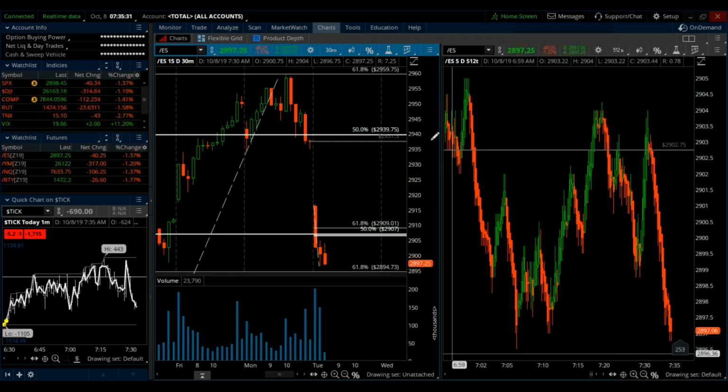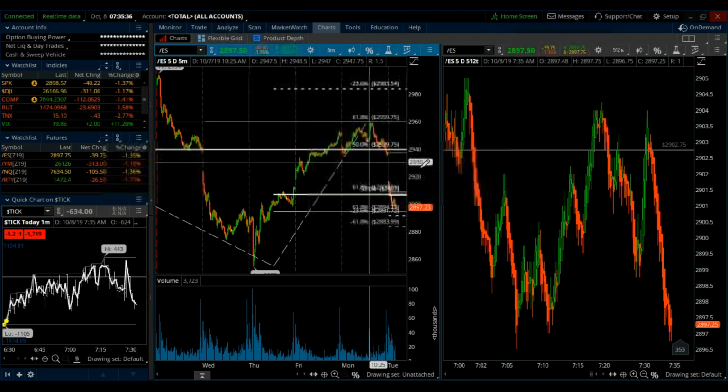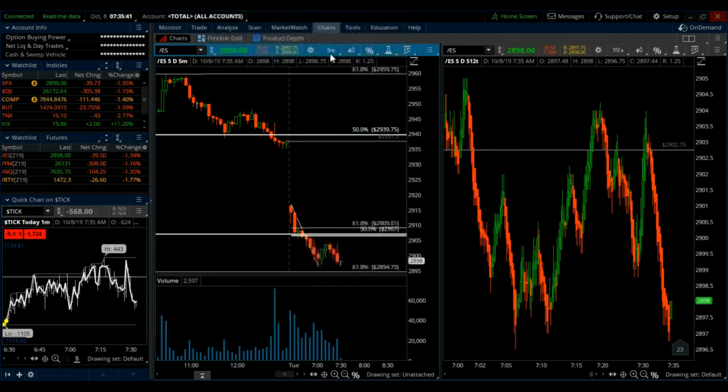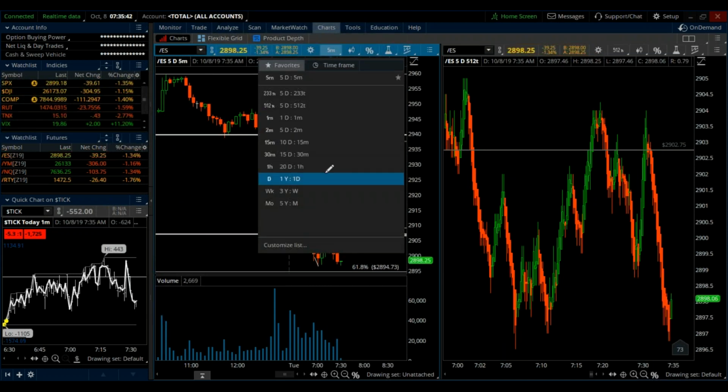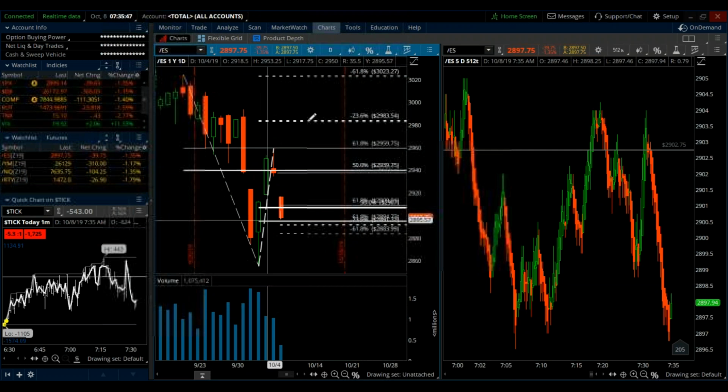And then right back down to lows. So interesting little chain of events here. And pretty close to that daily long failure. 61.8 down here.